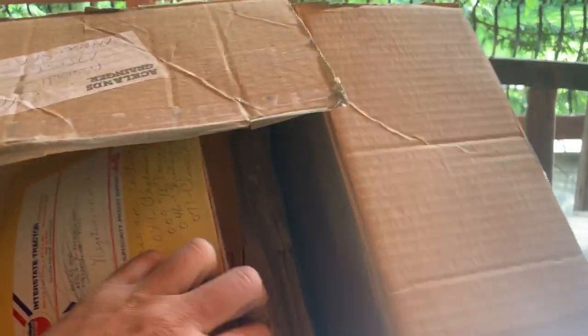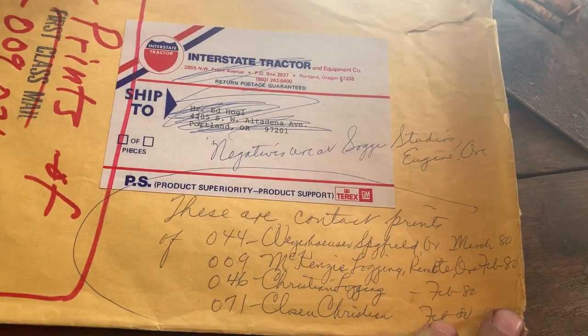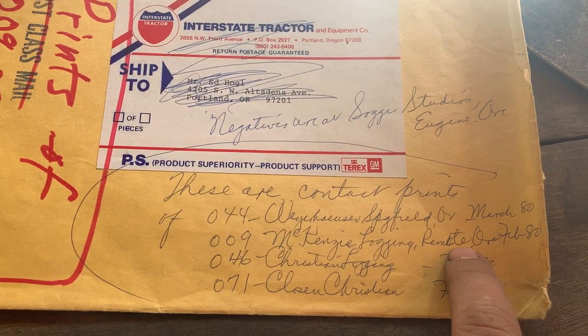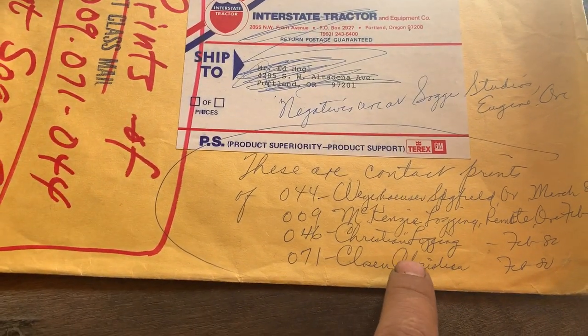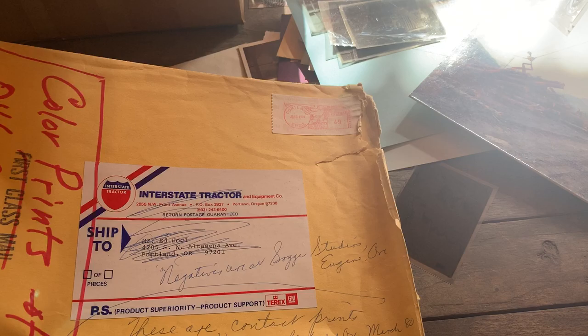The envelopes were all sorted when I got them, so it's got some labeling and stuff. These are contract prints, Weyerhaeuser. Oh, here, Weyerhaeuser, Springfield, Oregon, March 1980, Mackenzie Logging, something, Oregon, 1980, Christian Logging. But I unfiled them also.